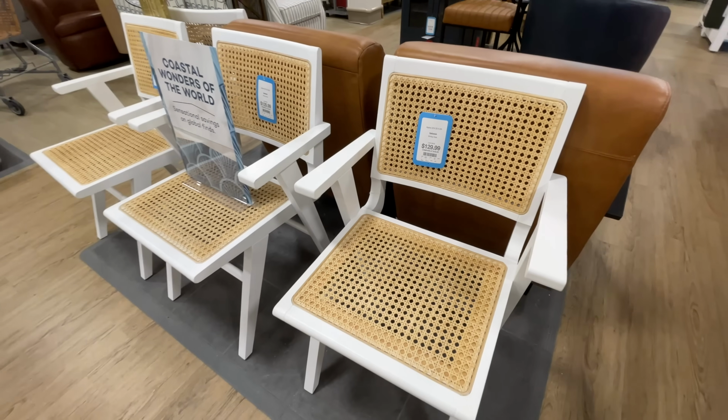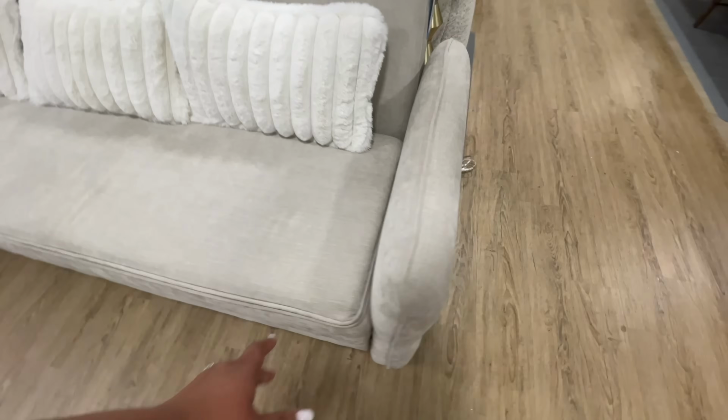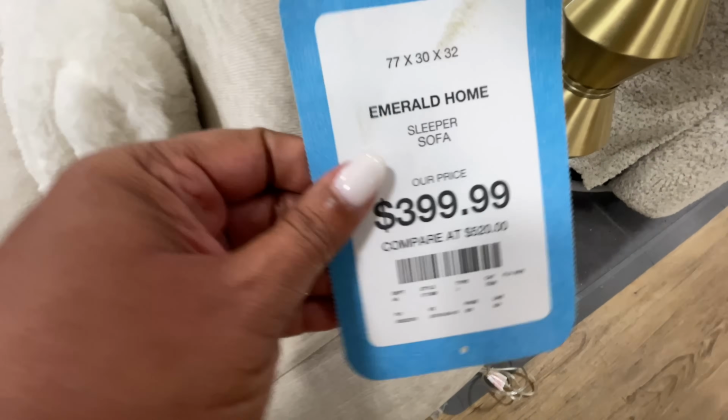Here are these chairs again, $130. I'm pretty sure we saw these before, but here they are restocked at this location. I thought this sofa looked interesting, and then look, you have to be so careful.